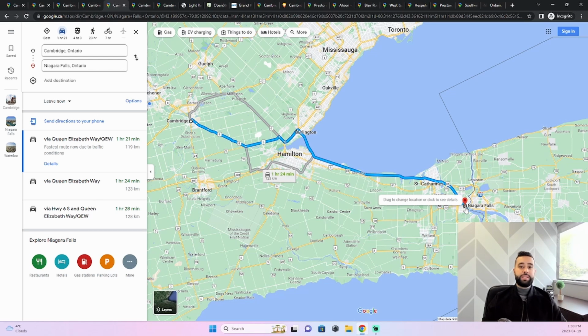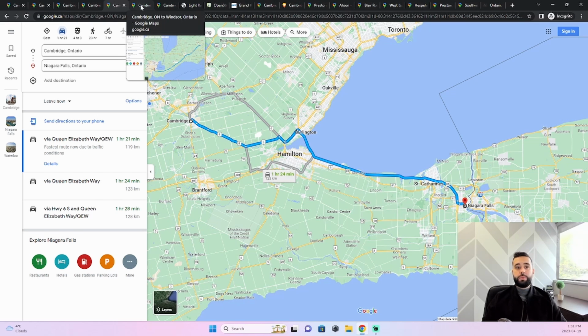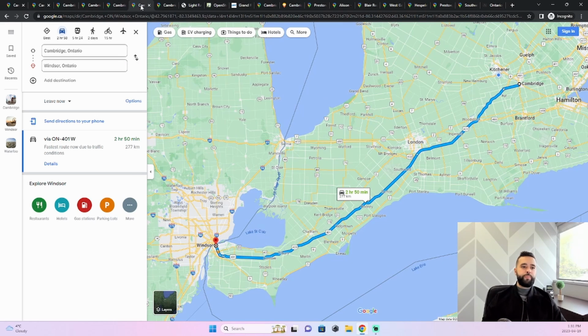Moving on to the eastern border, Cambridge is about 1.5 hours from Niagara Falls. Niagara Falls is a great place to spend the weekend if you are looking to get away and want to see one of the great natural wonders of the world. It's a great place to take your family, a date, your girlfriend, boyfriend, husband, wife, whatever the case may be. If you're looking to get to the southern border, to the great state of Michigan, then you're looking at about a 3-hour drive.